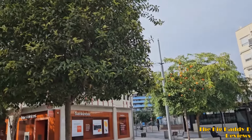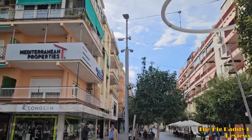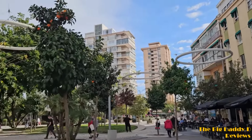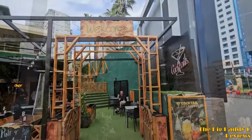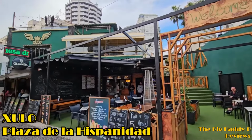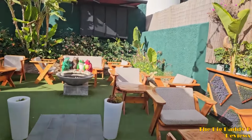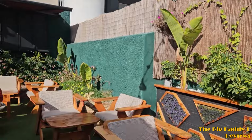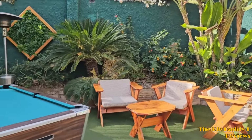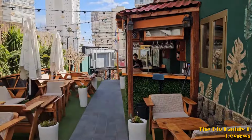Away from the beachfront, we headed into the Plaza Triangular, also known as the Plaza de la Hispanidad, and made our way over to a bar called XULO, where we enjoyed some more sangria. This is an awesome bar, a real hidden gem with a lovely tropical garden themed rooftop. XULO is a word that means cool, trendy, or even cute, and the bar certainly lives up to its name. There's a real chill out vibe to this place, and it's a must visit.